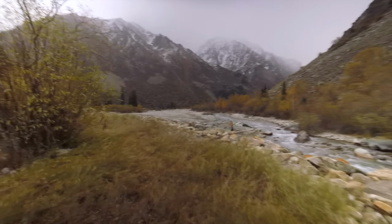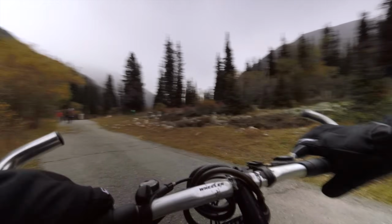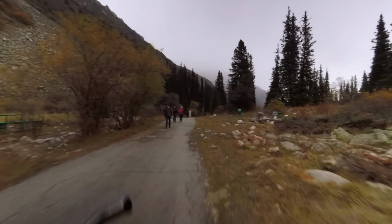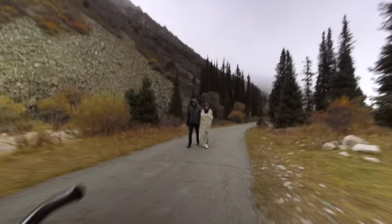Well, that's quite pretty, isn't it? All right, how's it going, everyone? I'm trying something a little bit different today. I've just spent the last 5 hours climbing about 1,500 meters up through a sort of national park here in Kyrgyzstan called Ala-Archa. It's the nearest one to Bishkek. And now I'm going to film the descent.